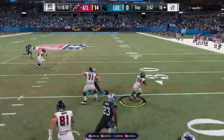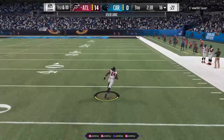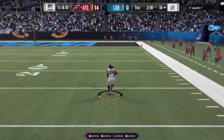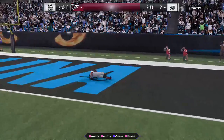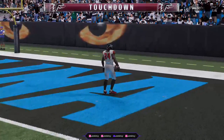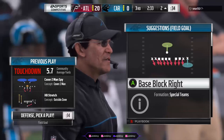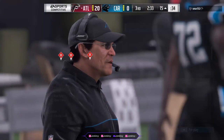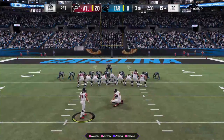By Devontae Freeman. They find some open field here. Freeman with a fast Devontae Freeman. They're not going to get him. The 20. Touchdown, Falcons. Freeman will add on to their lead. But now starting to pull away a little bit.